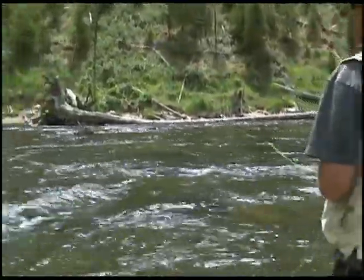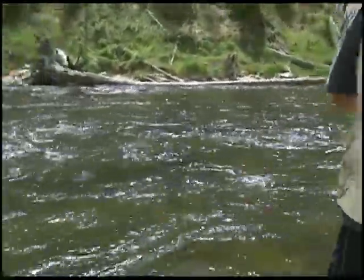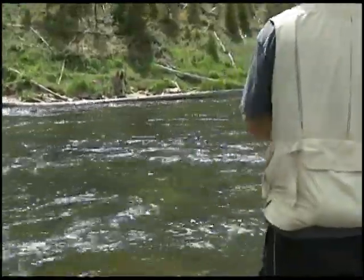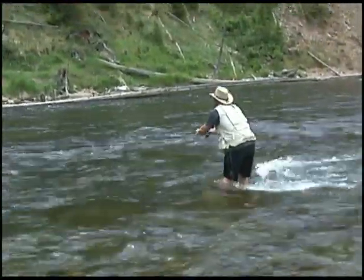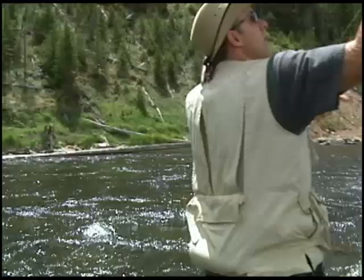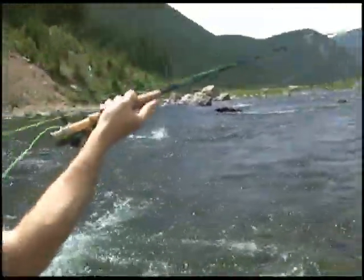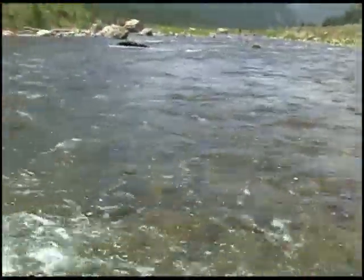Oh! Do you see that thing hit? Dang it, they're hitting like crazy. I'm not paying attention. I'm really gonna have to mend. Oh my! Woo! This is a little bit exciting.